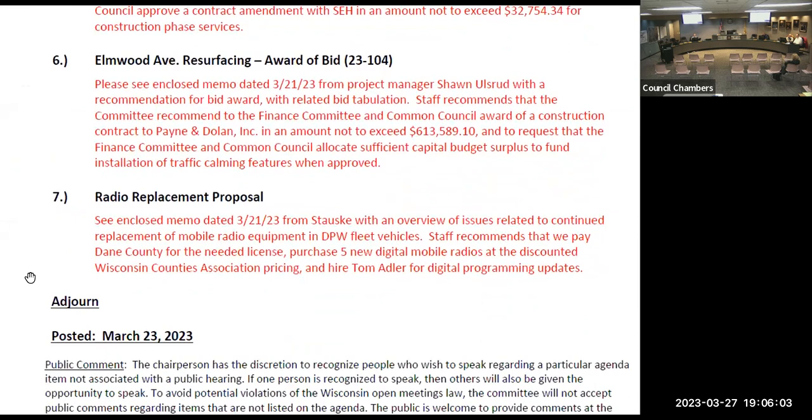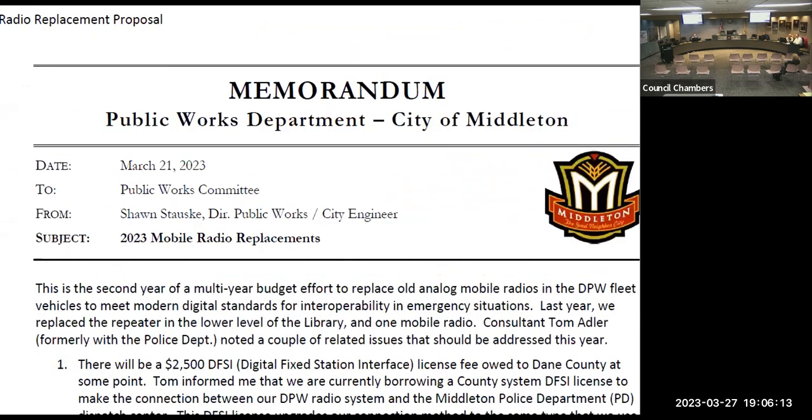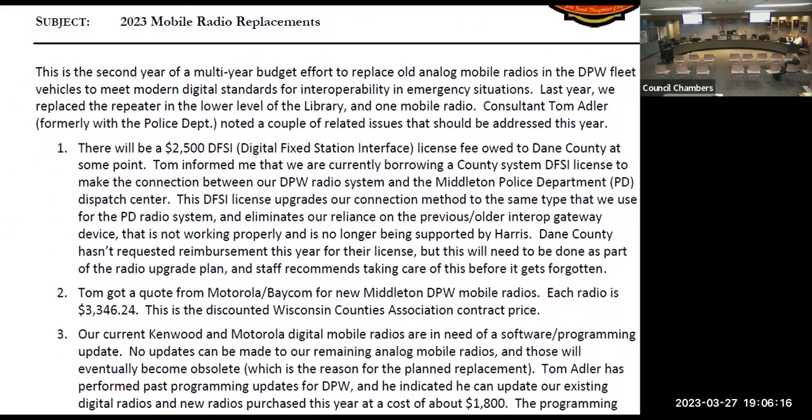All right, last business item on the agenda is radio replacement proposal. Yeah, and I've been working with Tom Adler, or Tom Adler's been doing the work, and I wrote a memo about radio replacements. We're in sort of a multi-year plan to chip away at upgrading our equipment, which is currently largely hand-me-downs from retired police radios, some of which are still supported, many of which are not. And so we finally did get all digital, but we've got some stuff now that can't be programmed. And I just found out from Tom that Dane County has been loaning us a license that they're going to need to get paid for at some point.